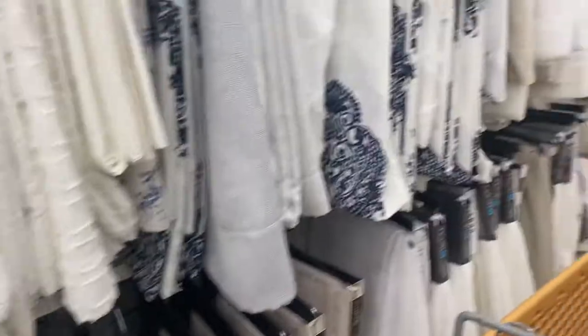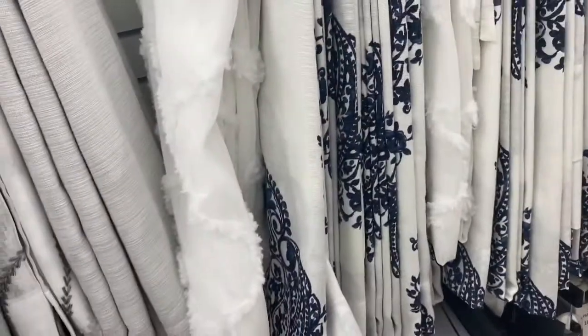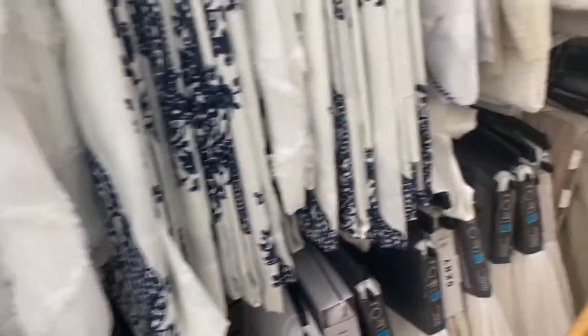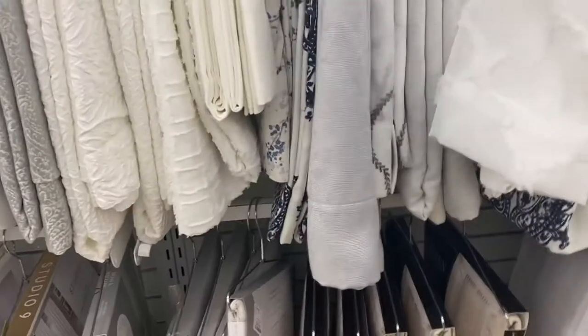So for the curtains in my room, I'm thinking about something neutral, like a white with some type of texture on it. So it's not just a plain white on a light gray wall, like that's gonna be cute. So on the texture, I'm really looking for like a black texture. So I don't see any just yet. No curtains at all. Everything's solid white.